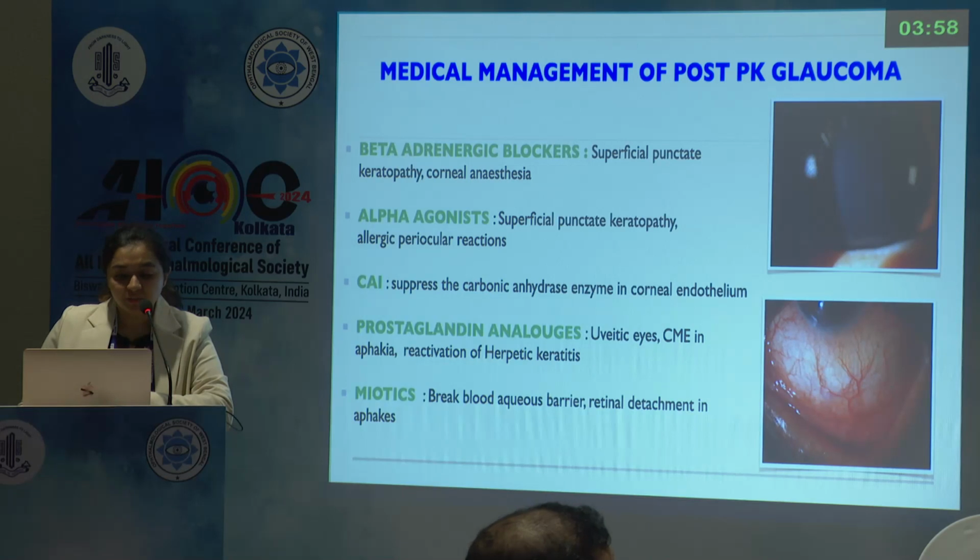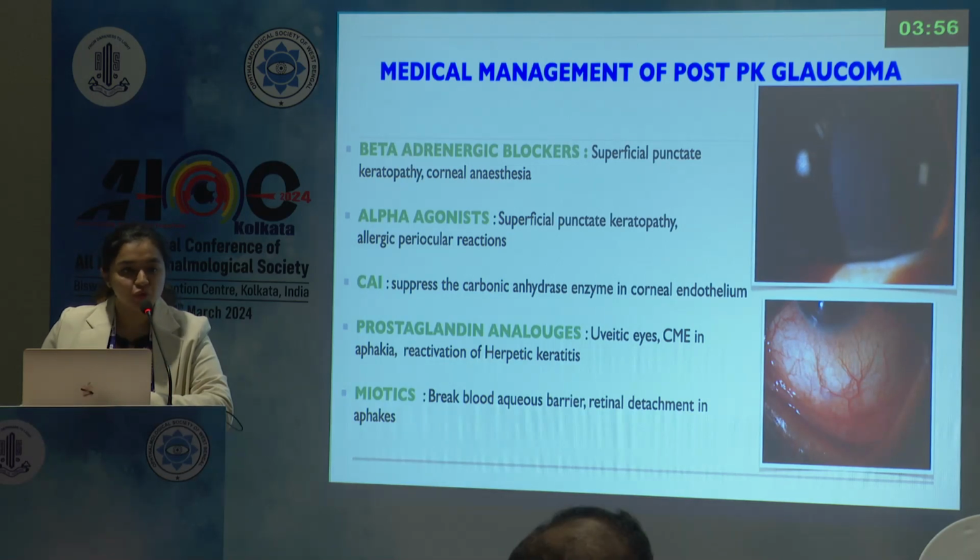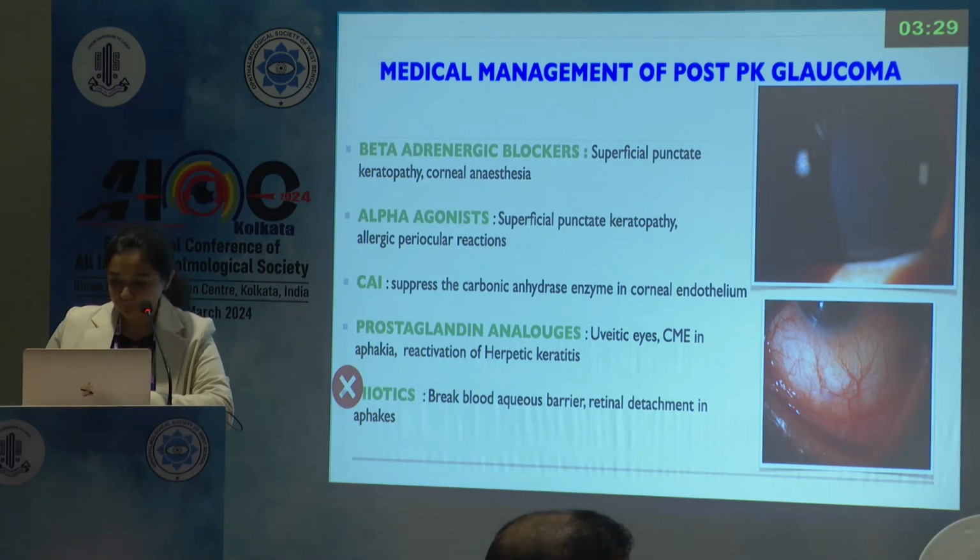We know that beta blockers and alpha agonists are known to cause superficial punctate keratopathy. Carbonic anhydrase inhibitors can be used for short-term therapy in good grafts which have a good endothelial reserve, but on long-term therapy, they suppress the carbonic anhydrase enzyme in the corneal endothelium and cause graft failure. Miotics are not recommended as they break the blood aqueous barrier and can cause graft rejection. They increase the chances of retinal detachment in aphakic eyes.